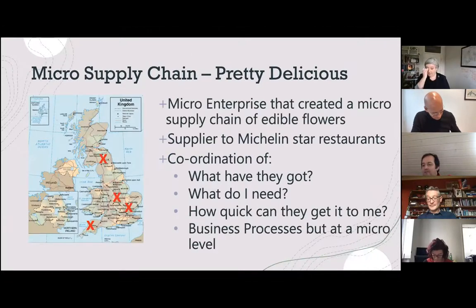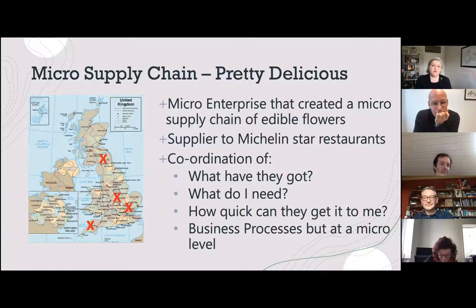And so we actually focused in on, believe it or not, edible flowers. Why did we do that? Well, edible flowers were, for a very long period of time, a core part of the diet in the United Kingdom. Over time, we can no longer eat our flowers. The reason is that most of the flowers we would buy in the supermarket these days are from the global supply chain.